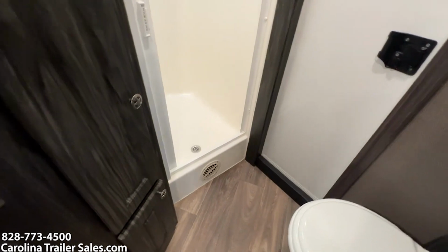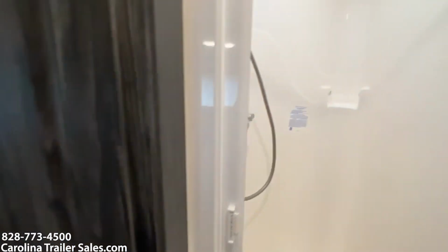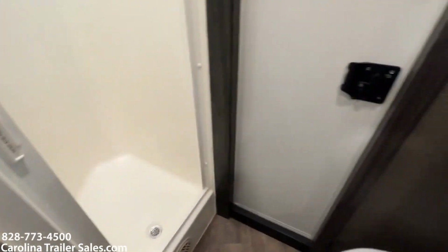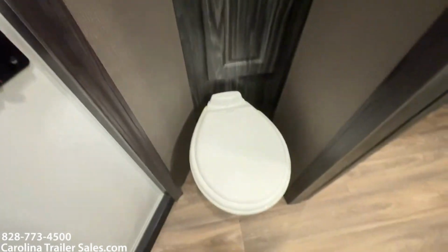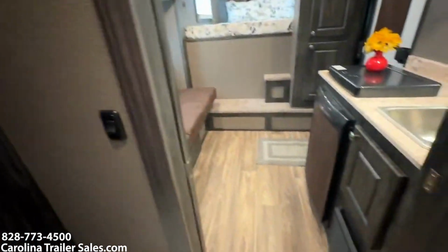Got a cabinet here. Let's see if I can get in here and show you. Corner shower, quite big, I'll add. That's actually the same shower basin that we put in Murr House. Mirror on the walk-through door, porcelain toilet, and it does have little cubby cabinets here. I love this texture wall.